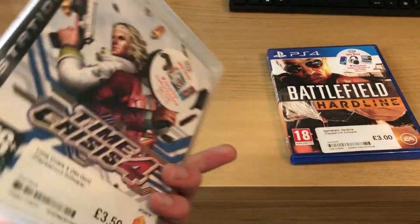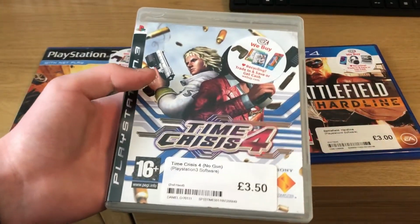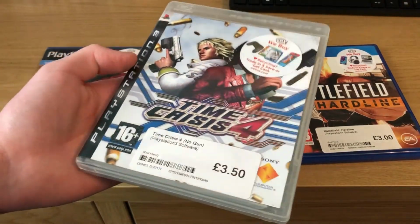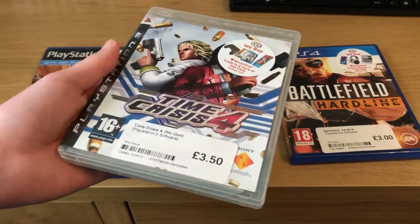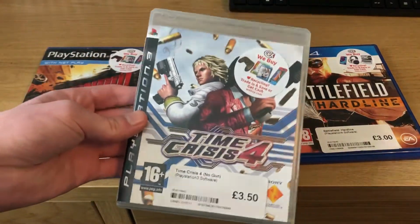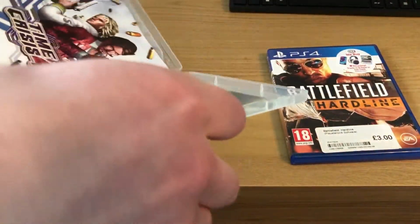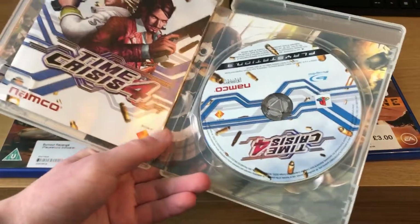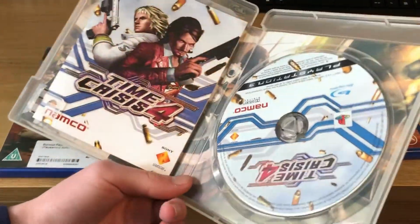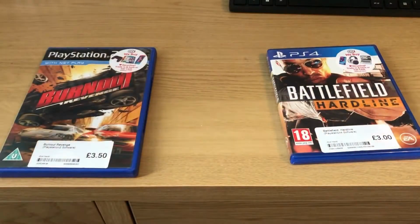And at least now, when I do eventually get a PS3, I'm thinking of getting a used one off eBay or something, because you can get those pretty cheap. You can get used PS3 Super Slims for like 50 quid or something on eBay. But at least then, when I do eventually get a PS3, I've got a game I can actually play on it. It was a game that I just wanted for such a long time, and I just didn't care that I didn't own a PS3, I still wanted to get it, because it was right there and it was super cheap. And I'm a huge fan of the Time Crisis games.